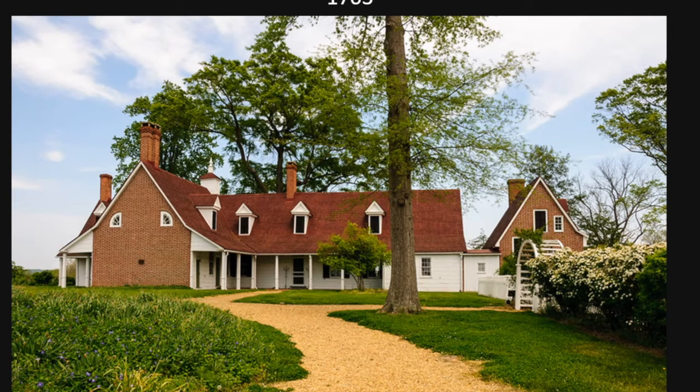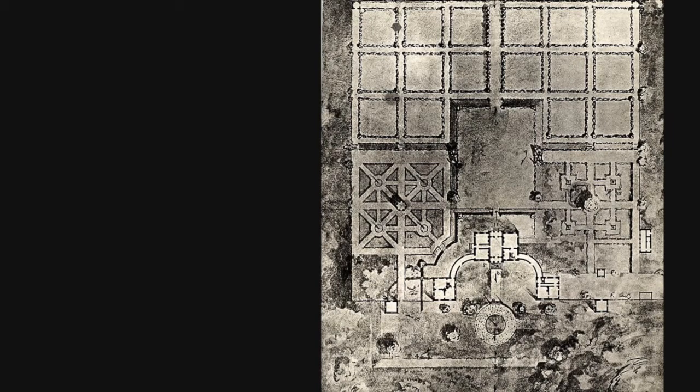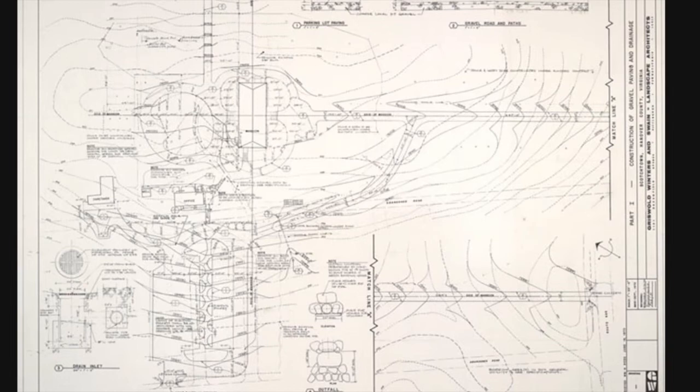We ask ourselves whether we should expect Scotchtown to present itself as a rather modest plantation, such as Sotterley Plantation in Hollywood, Maryland, with an informal pathway and informal gardens? Or were we expecting something much more Palladian and formal, such as the Mount Airy Plantation in Warsaw, Virginia? This plantation also had very carefully laid out gardens, and we did have some information that there was a plan to make stately gardens at Scotchtown. We looked at landscape plans drawn up in about 1970 for a reinstallment of very nice gardens at Scotchtown. We looked closely at these for the drainage and access plans that had been laid out.